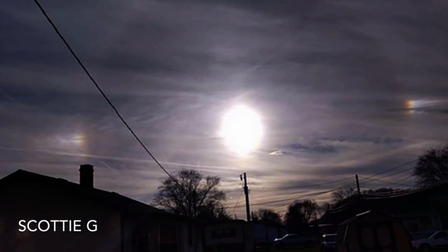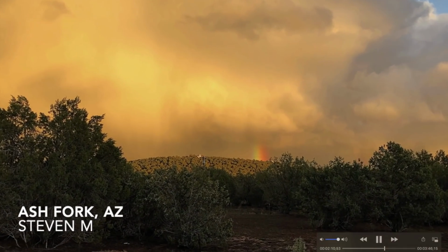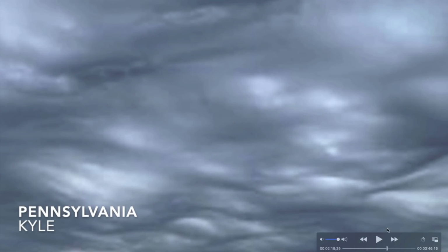Scotty G. Another big halo around the sun with double sun dogs. Ash Fork, Arizona. Stephen M. Got one little rainbow over there tucked up behind the clouds. On the other side of the mountains, Pennsylvania.